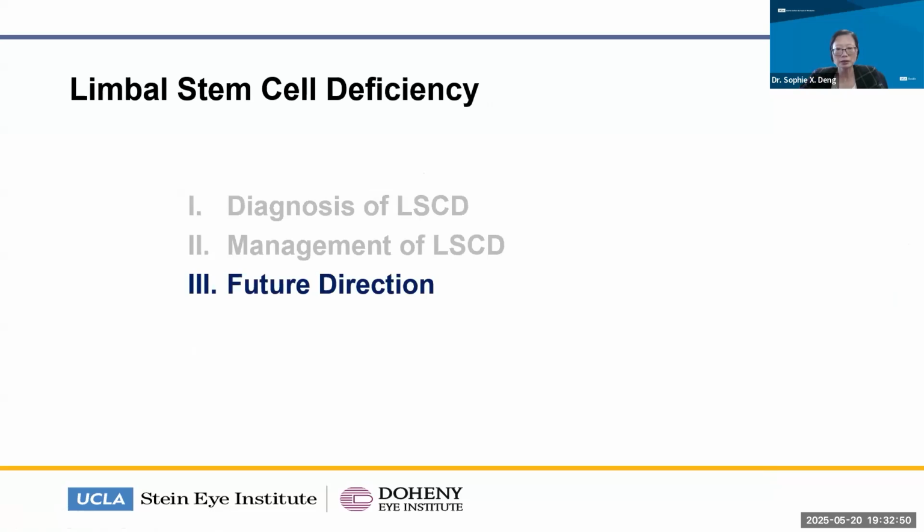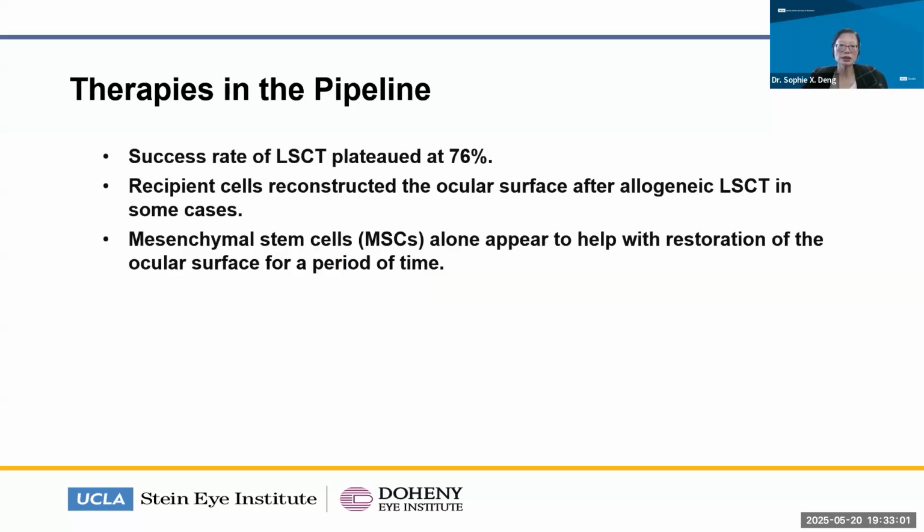So those are the currently available management options for the treatment of limbal stem cell deficiency. How about where we're heading from here? As I mentioned, the success rate of limbal stem cell transplant plateaued at 76%. And in the last 2 decades, when some investigators looked at the cell types from the eyes that received allogeneic limbal stem cell transplant, they often found that it was the recipient cells that reconstructed the corneal surface.